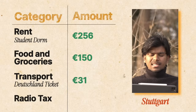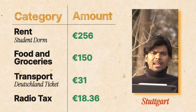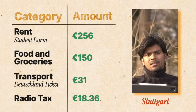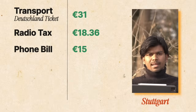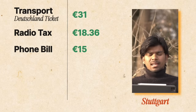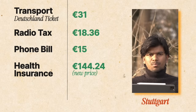And then if I talk about utilities and bills, I pay 18 euros as radio tax, which is mandatory for everyone. Everyone pays 18 euros per month, and you get to share it with your flatmates, but till now I'm not sharing it because they are new here and they haven't registered yet. And also 15 euros for my phone, for my monthly recharge. I use an O2 SIM, and I get 25 GB of internet, I think, in a month, and I pay 15 euros. If I talk about the health insurance, it's 131 euros per month, and I think it will increase from this year.